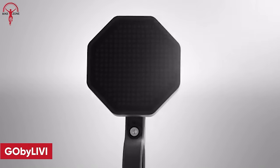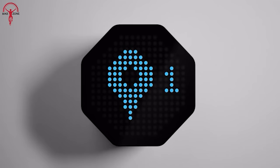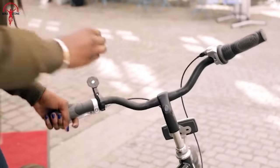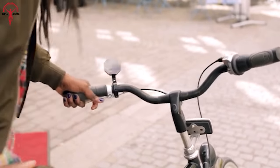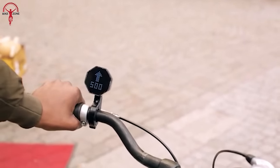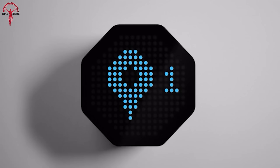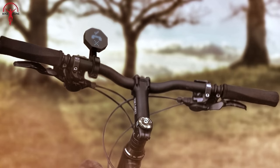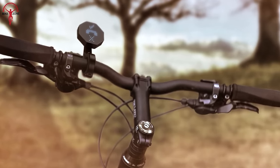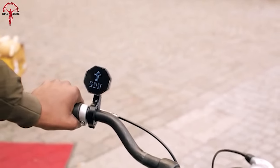Starting off with the Go Mini by Levy, the sleek and futuristic smart display is designed with a modern biking-centric approach. With its streamlined contours and minimalist aesthetics, the device seamlessly blends with your bike, exuding a sense of sophistication and modernity. Its sleek LED display, featuring a mesmerizing 17 by 17 grid of vibrant lights, illuminates your journey with a touch of technological elegance.